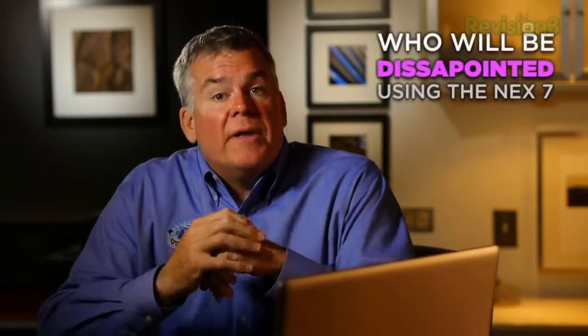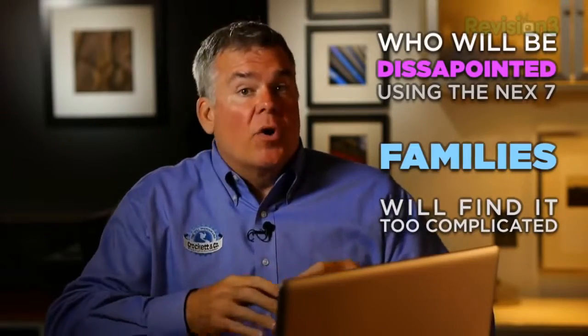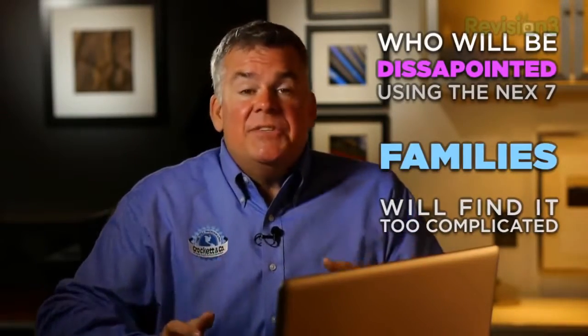Who's gonna be disappointed with this camera? Well, families. Yep. This is not the best choice if you want to buy one camera system for mom and dad and your adult through early teen kids to use. This is just too hard for most folks to flip through the various modes and to get inside the rather clunky menu design, really. For families, there are much better choices.